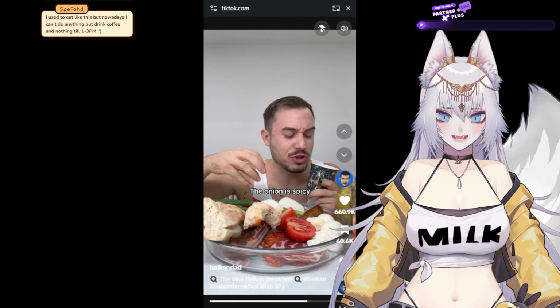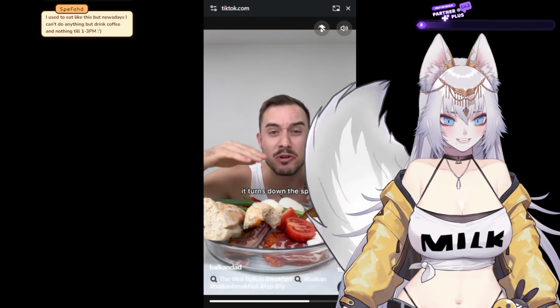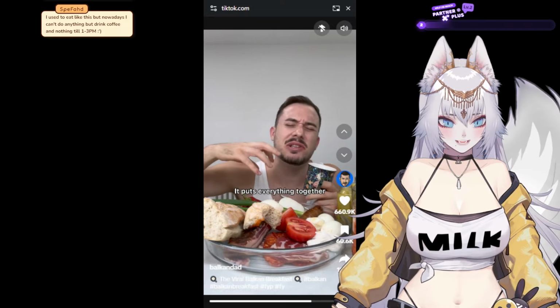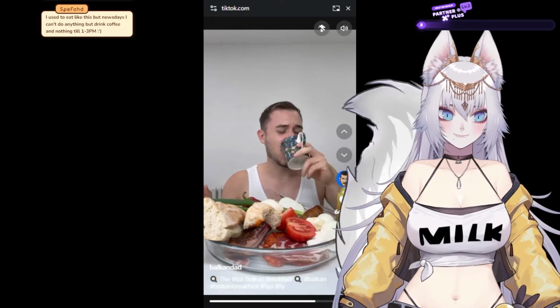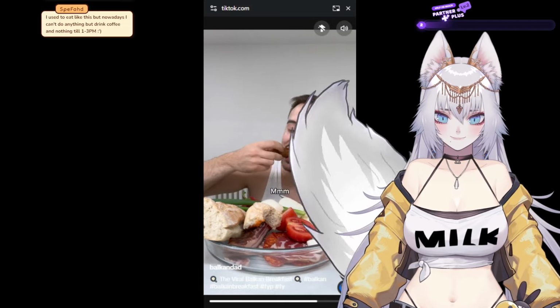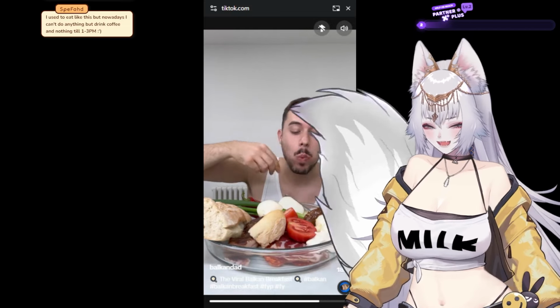The onion is spicy. When you put the yogurt, it turns down the spice. It puts everything together. The flavor combination is out of this world. But you have to slurp. You have to slurp. Right?